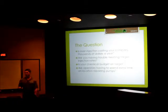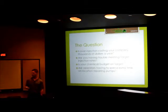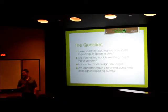In my role as a senior foreman, budgeting chemicals was always the hardest thing to do. We always seemed to be over-injecting chemicals in the field, overrunning our chemical budgets. So I wanted to develop a system and a process that could retrofit onto everything we already have and actually meet targets. The question that was always asked of me was, is over-injection costing your company money? Thousands of dollars a year.